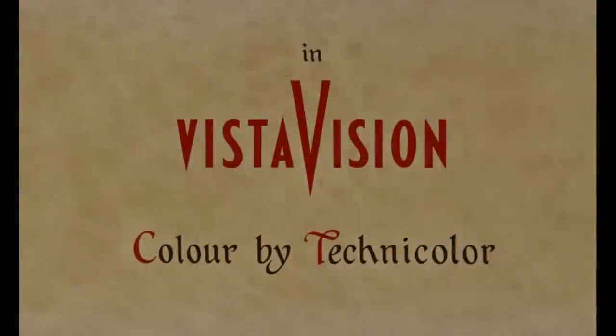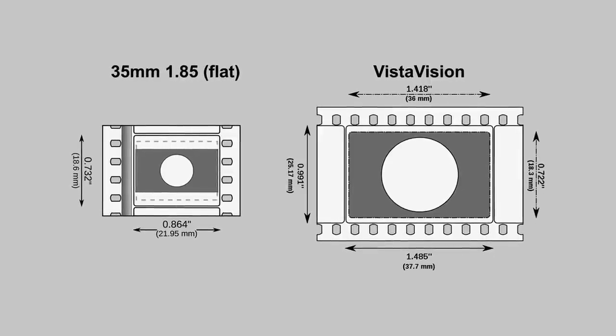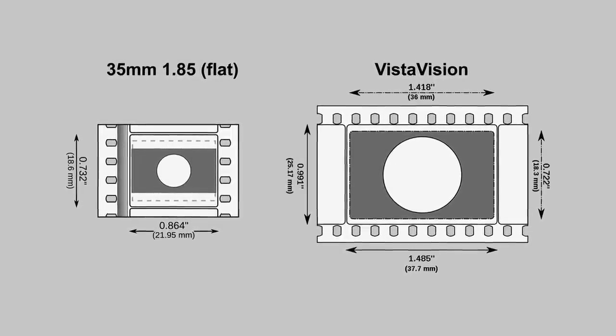The VistaVision format posed a special challenge for the restoration. VistaVision was created in 1954 by Paramount Pictures. It was a flat widescreen system in which the 35mm negative ran through the camera horizontally rather than vertically in order to utilize the larger 8-perforation area. In other words, an image the size of 2 regular frames, which gives you a much sharper image.